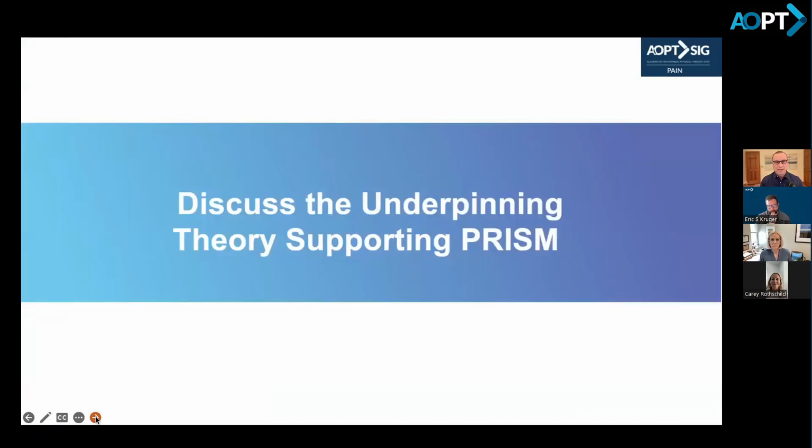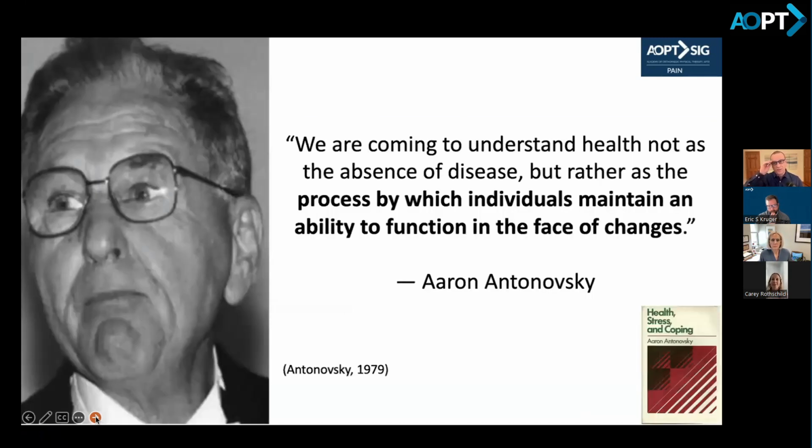So in developing a new model, we need to have a theory or a couple of theories that support the model. I did lots of research to look at different psychological models as well as social models. And I came across one that originated back in 1979 by a medical sociologist, Dr. Aaron Antonovsky. He had a strong health promotion approach to health. He looked at health as not just the absence of disease, but how do we source people with resources that allow them to maintain health, function and wellness, even in the face of current challenges.